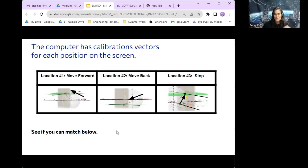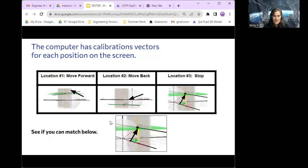We have all these vectors stored in our brain. Here are three of them that are stored in our brain. Now, you take a snapshot, and all of a sudden, you see that you have this pupil glint vector. All right, now you're the computer.